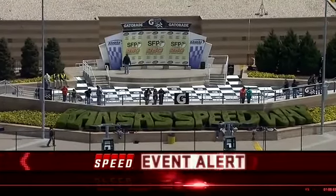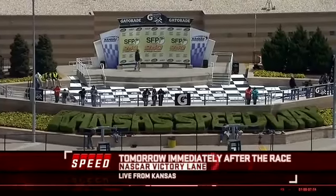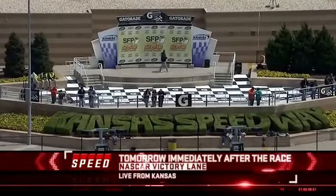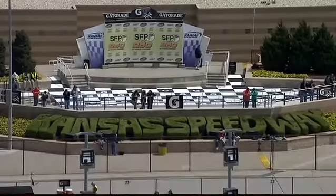Gonna be a good one. Love it. Love the action. Love the fact that these guys are running track record speeds and right on the edge of control. And sometimes a little out of control.